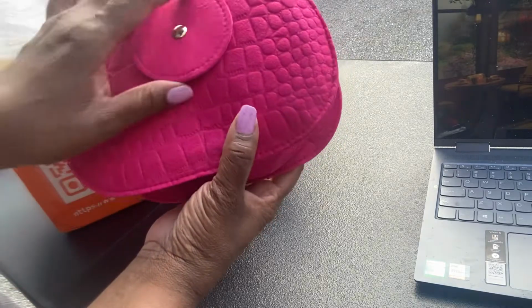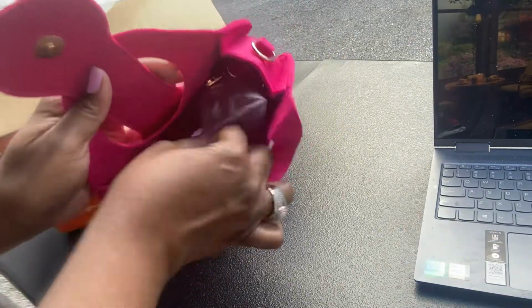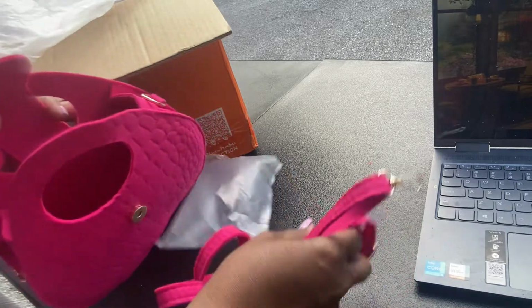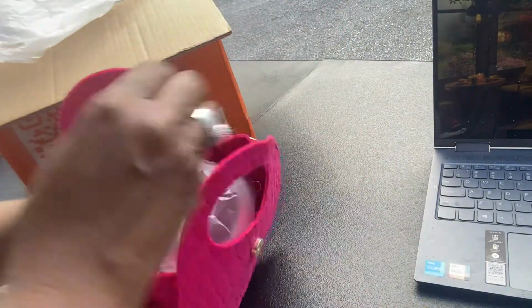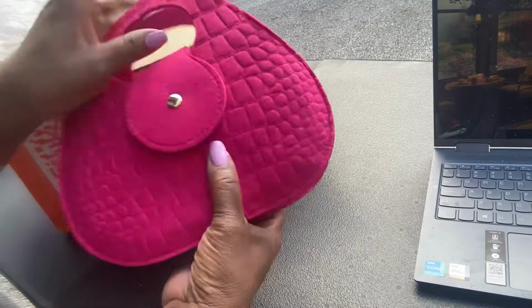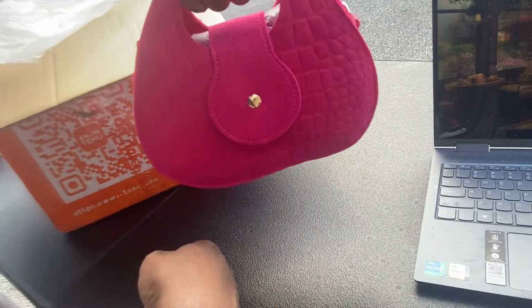It's almost like a little velvety purse you would probably give to a kid or something. Got the little strap. Y'all, sorry about the noise. I like being outside. Inside it doesn't have zippers or anything. It almost looks like a toy purse. It's still cute though. You want to just put it on just for the color. I think the color is amazing. It's cute.